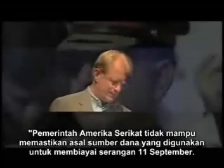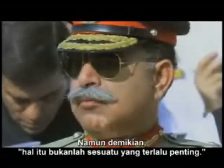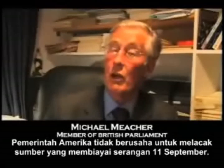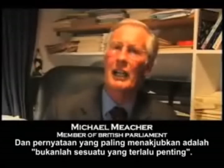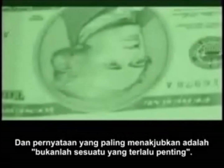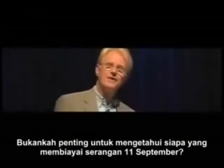Page 172. The U.S. government has not been able to determine the origin of the money used for the 9/11 attacks. Ultimately, the question is of little practical significance. The American authorities have not managed to trace the source of the funding. And then the most amazingly disingenuous statement, ultimately it is of little consequence. It is of massive consequence. Doesn't it matter who paid for 9/11?